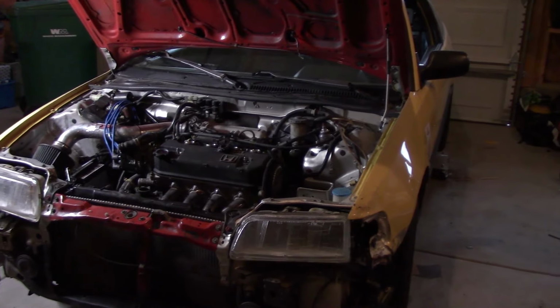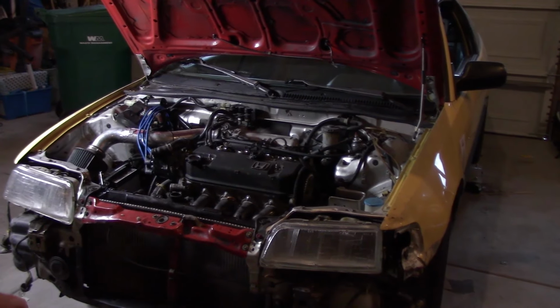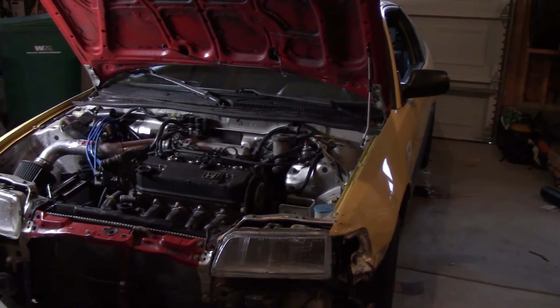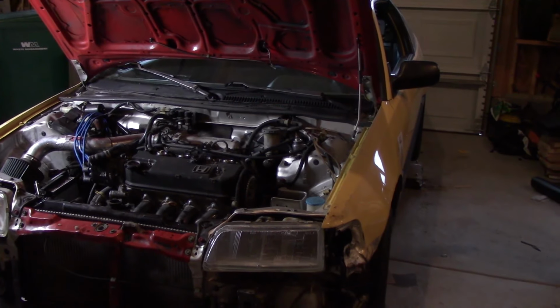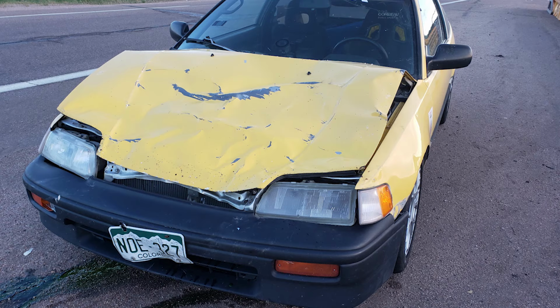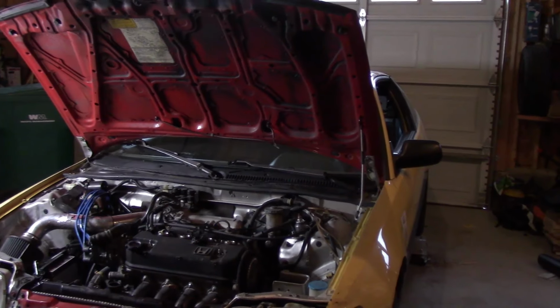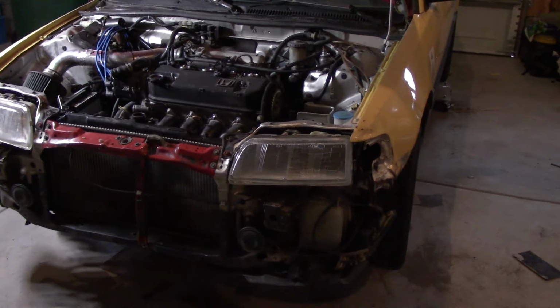So not too long ago I was heading down to a race in Colorado Springs when a deer kind of stepped out in the interstate in front of the CRX while I was driving. And being the interstate, I wasn't able to stop in time. So there was some damage to the CRX that on first look, I thought was pretty severe.